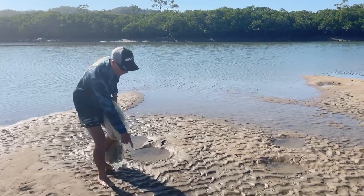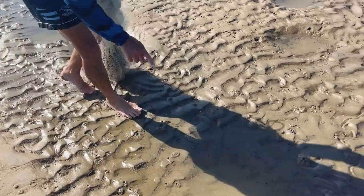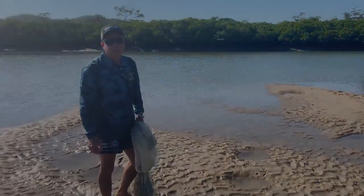So all these little yabby holes, and in the holes you can see little dent marks from whiting, brim and flathead. They'll be here, but you'll have to put up with a few stingray as a bycatch, unfortunately.